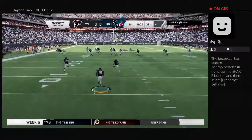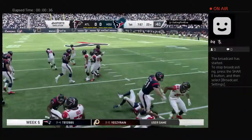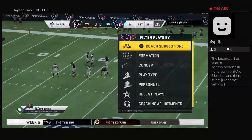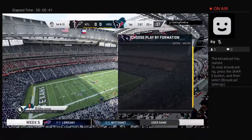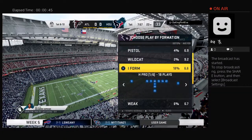That'll be taken in the end zone. And he'll bring it a few past the 20 to the 23-yard line. The Texans take over first and 10 at their own 23-yard line.